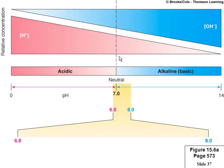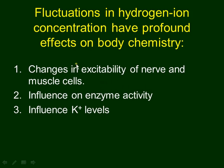Also, proteins. If you take an egg and you crack it open and put it in acid, it denatures. What color does the clear part of the egg turn? White. Does it change back? Nope. Enzymes, proteins, if you put them in an acidic or a basic environment, they change their shape and they don't work the same. It's the same thing with hemoglobin. You change its pH, it changes its shape, and it doesn't work the same. All right, so ideally 7.4. Fluctuations in the hydrogen ions, which is H+, have huge effects on the body like this.